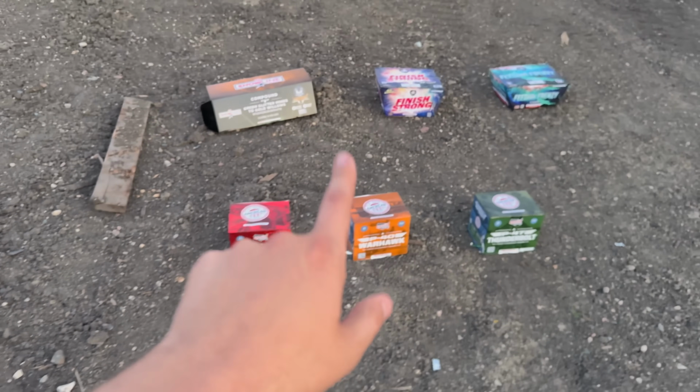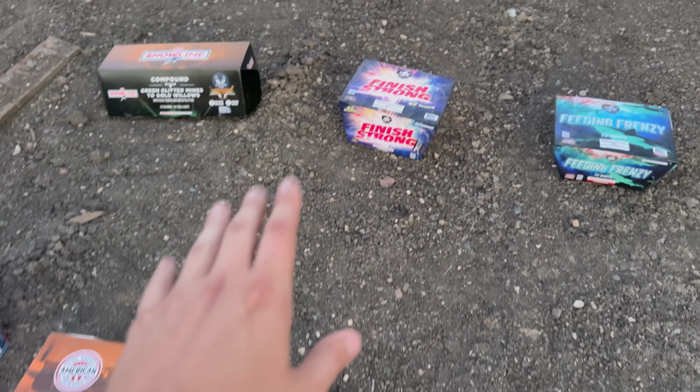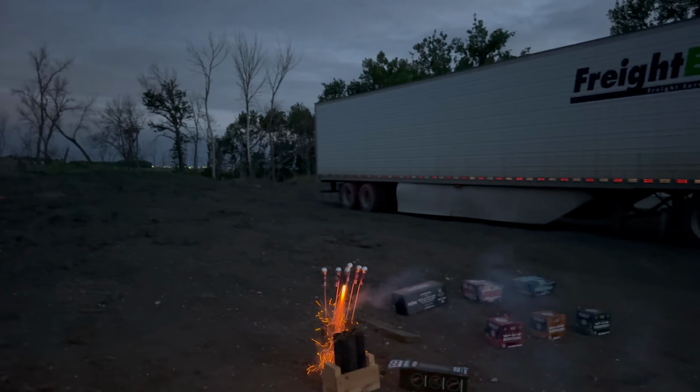Well, this is the stuff we've chosen to light off that's gonna be in the Red Dragon Fireworks store this year. And I'm looking forward to showing you guys the final setup at the store when they have it open. All right, let's get started on some of these rockets here. These are the plasma ring.